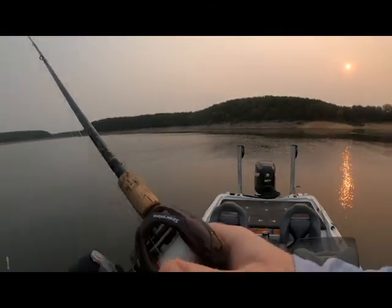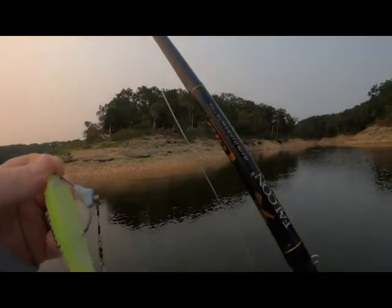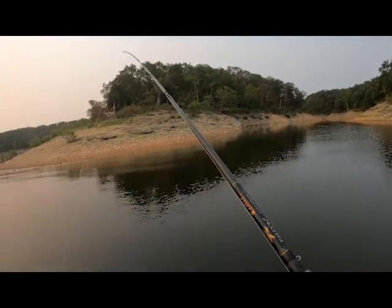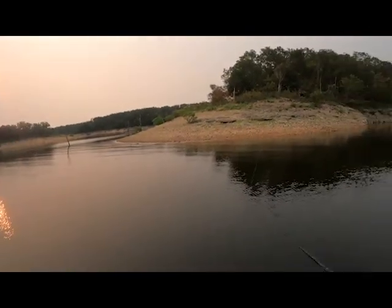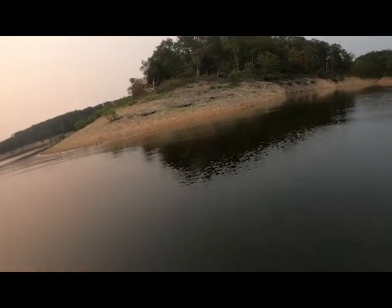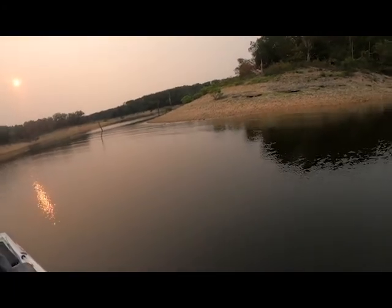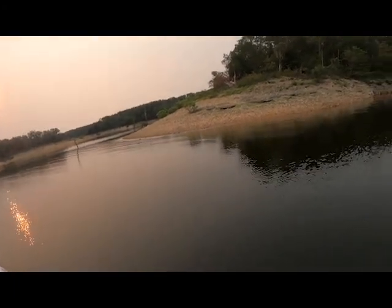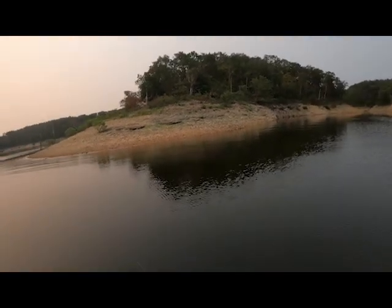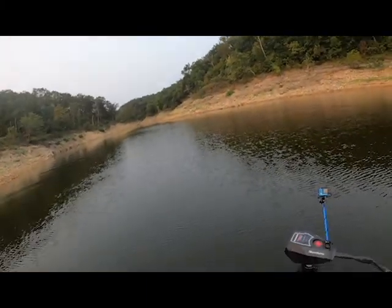Ooh, that was a fish. Fish definitely had it there. So I think a fish picked it up while I stopped to start a new loop, because all of a sudden it was a lot heavier. So I think I just missed one. That's how they're biting. Tells me I need to slow down, and maybe pull out the shaky head.